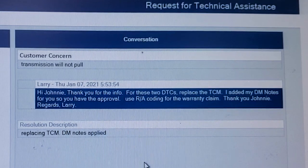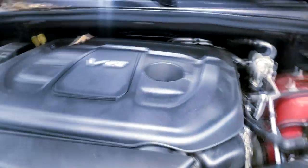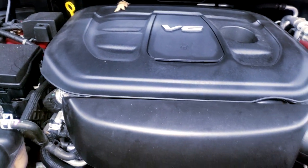All right, guys. So what I'm gonna do, let's go back to the vehicle. All right, guys. We're back at the car. Let's pop this hood. Yes, Pentastar, 3rd generation, guys. It has the EGR cooler on it. 8-speed rear-wheel drive transmission, ZF version.